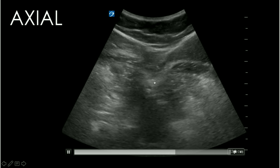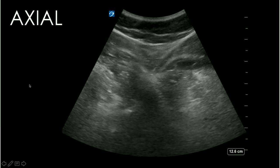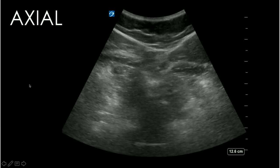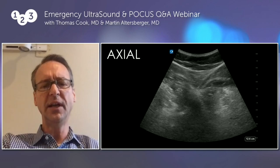And once again, you're going to move that transducer towards the head, towards the feet until the tip of that spinous process goes away. And that's where you're going to direct the needle to go to do your lumbar puncture. Okay, next slide.